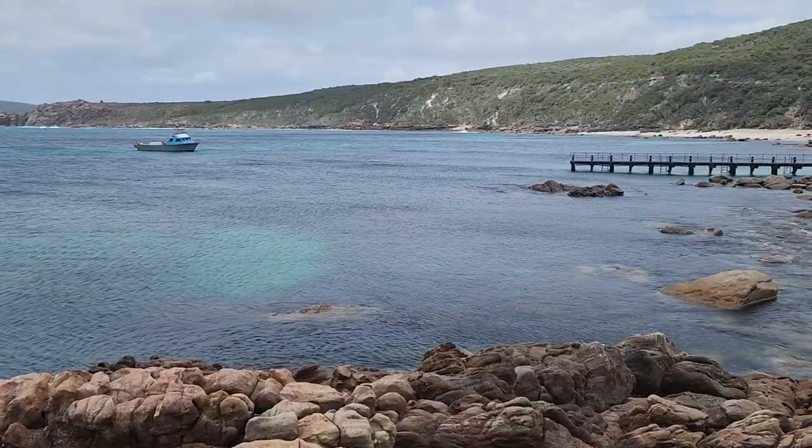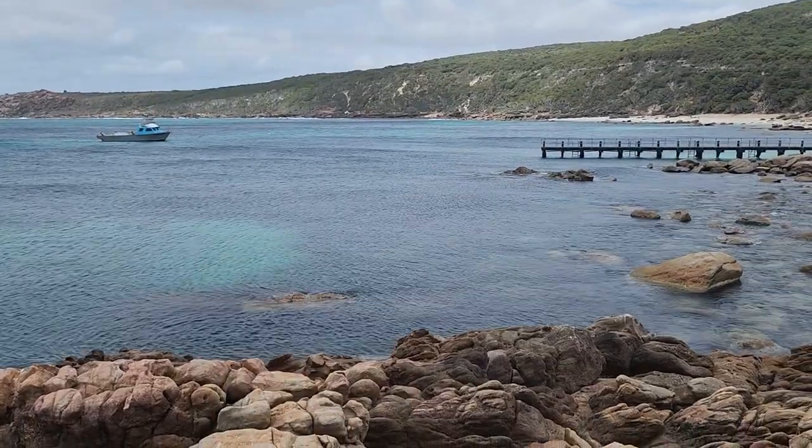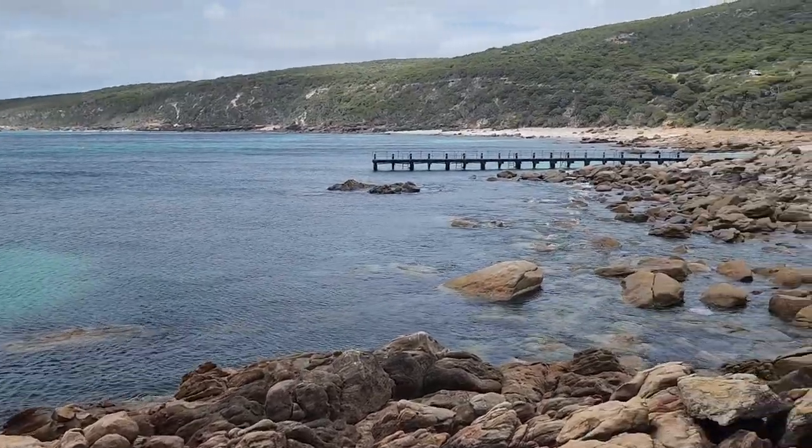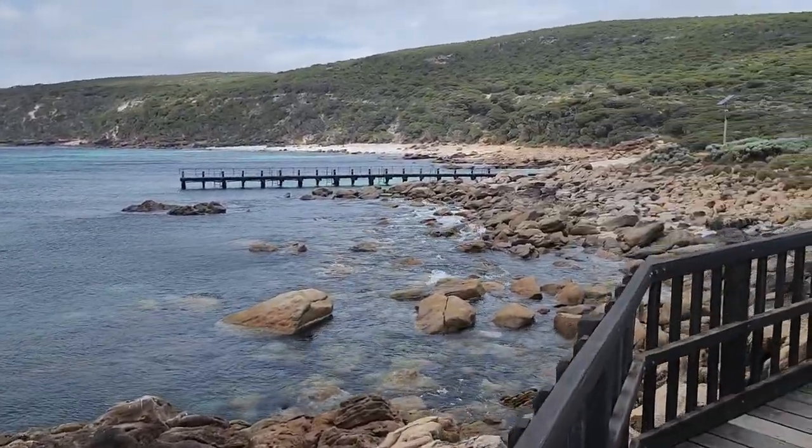You can see hints of the aqua coloured water coming through a few spots here. I think it'll look beautiful this area on a fully sunny day. It's amazing what difference it makes when it's full sun compared to overcast and the feel of a place.